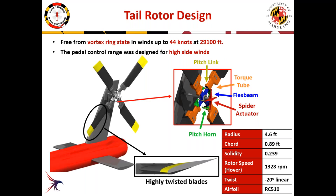High disk area also helps achieve low power consumption, but then vortex ring state starts becoming a problem with high side winds that are observed at the summit. The blade planform design was performed with this trade-off, and it was made sure that the tail rotor is free from vortex ring state and loss of tail rotor effectiveness in winds up to 44 knots at the summit.